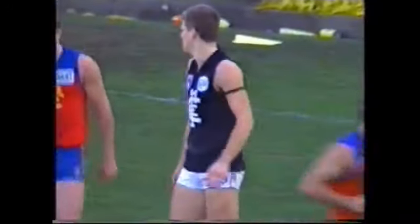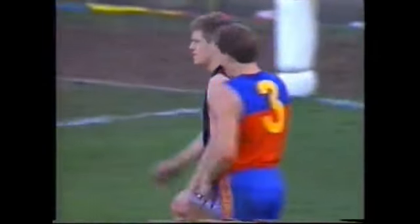What a leap by Welsh. Took a great mark in the second quarter, Welsh. Chest mark coming over the back of the pack like that. That was a Malcolm Blight stepladder, that one.